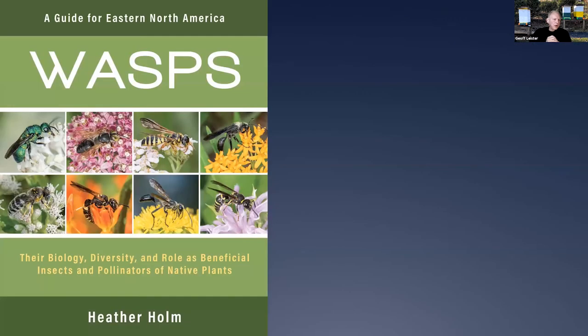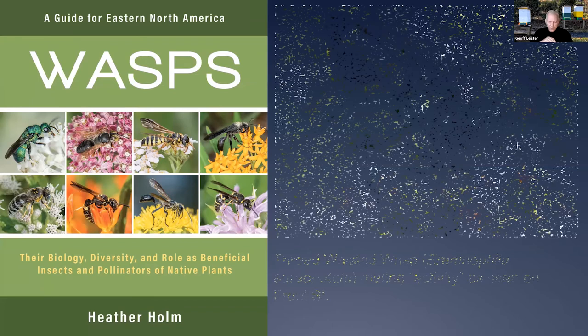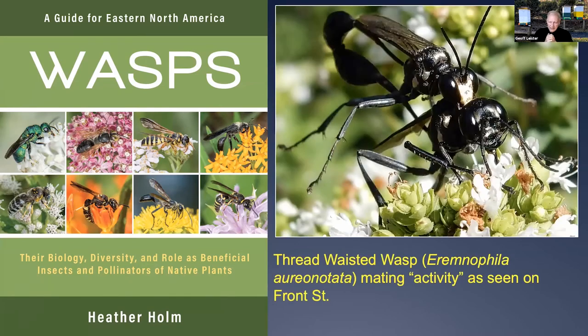There's a whole new book that's just been brought out by Heather Holm on wasps. Beautiful, large format book, all kinds of descriptions identifying the wasps and what they visit. Here's a thread-waisted wasp, one of them in our yard, with a little bit of activity going on. Again, on the oregano, it seems to be attractive. The mating, again, you can see the white dot right here on the front, the white face. That's the male, and this is the female. And those are not the eyes there. There's a highlight on the eye.